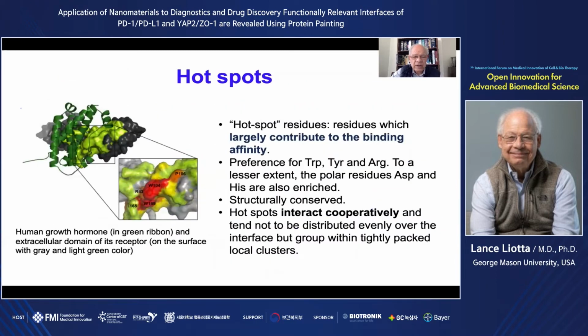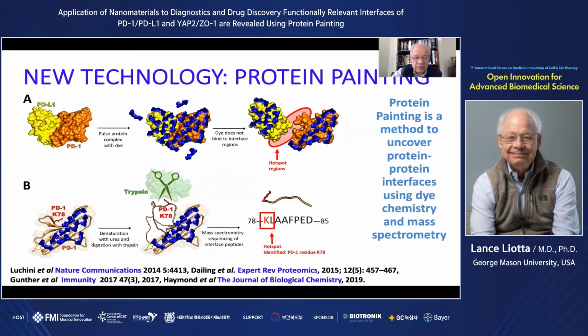We focused on hotspot residues, which largely contribute to the binding affinity. They act cooperatively and tend not to be distributed evenly over the surface. So how can we identify those as targets for new drugs? We used our new technology we created called protein painting, in which these novel dyes that I mentioned are used to paint the whole surface of the interacting protein complex.